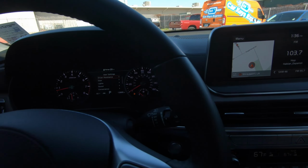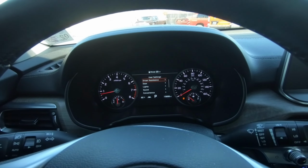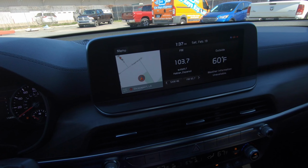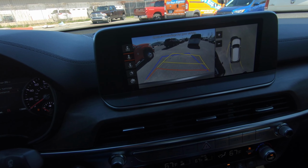earlier of 291. How does the Telluride get down the road? Let's do a test drive and find out. Before we jump out for that test drive, I promised I do want to talk about one more thing here that I think is a nice advantage.